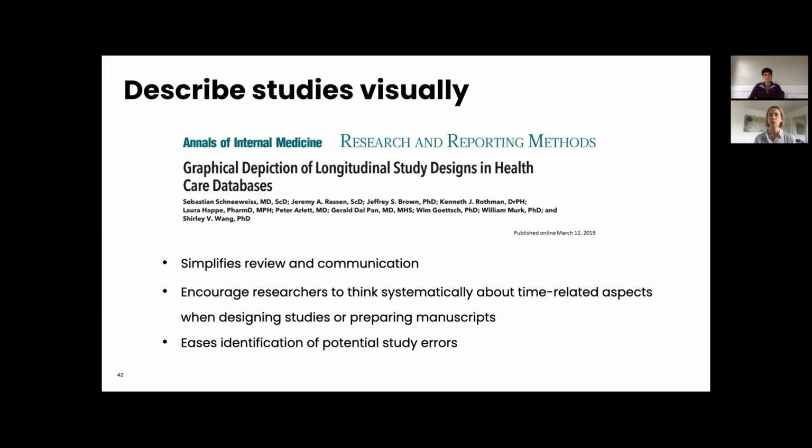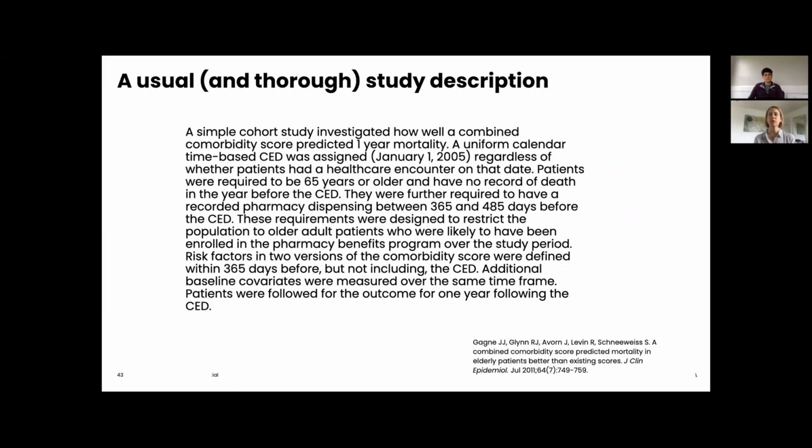So I'm going to show a quick example. I'm not going to read this to you, but I'll let you just glance at it. This is from a paper published in 2011. It's actually a quite thorough study description, but it's obviously text heavy. I'm going to highlight some of the pertinent points that are in this paragraph.